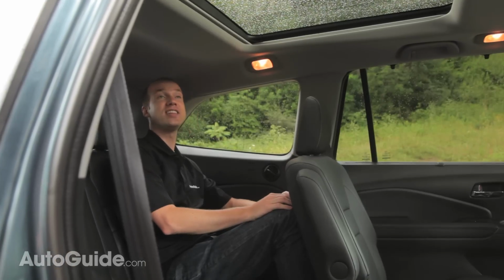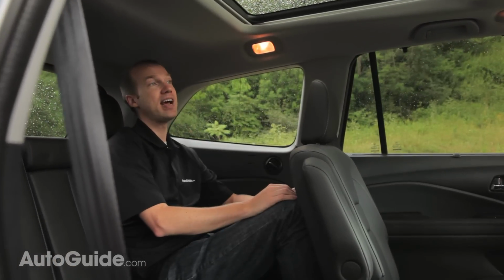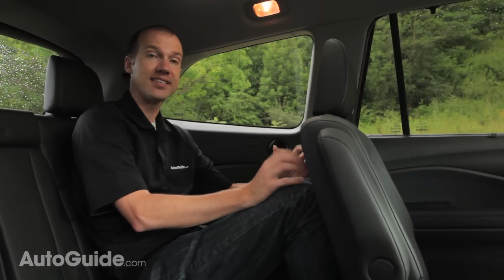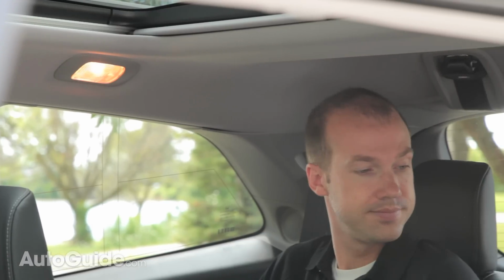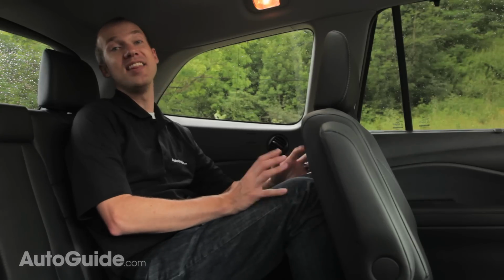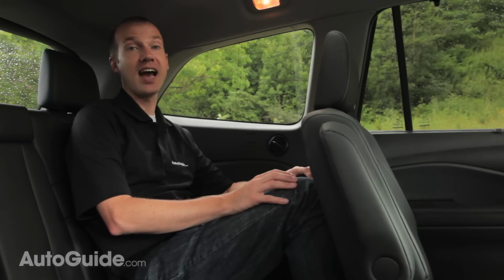Passengers back here should enjoy the airiness of the massive moonroof and whatever they're watching on the flip-down video screen, because there is a lot of space. And I have zero headroom issues, and legroom actually isn't that bad back here. But the seat cushions are set pretty low. Then again, they're really meant for children and not adults.